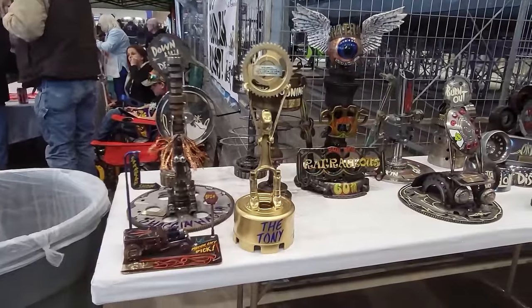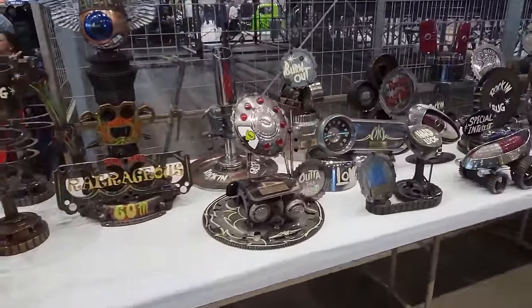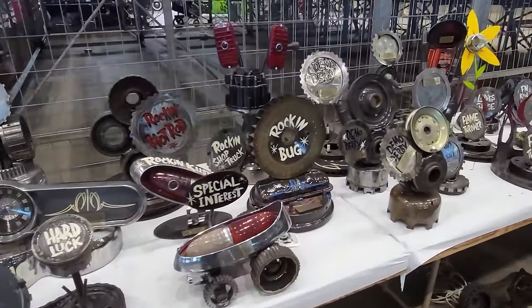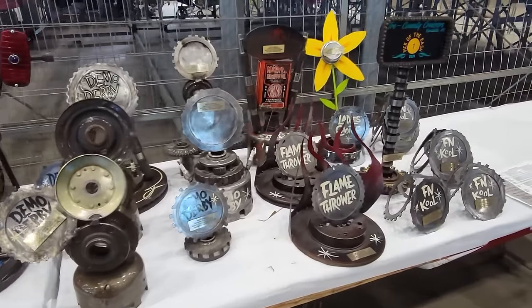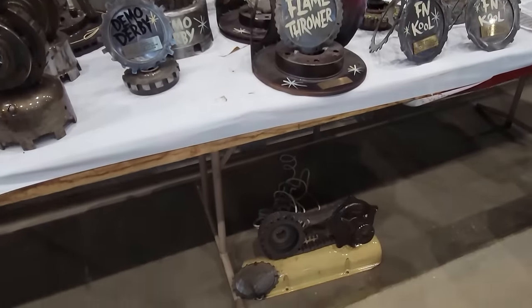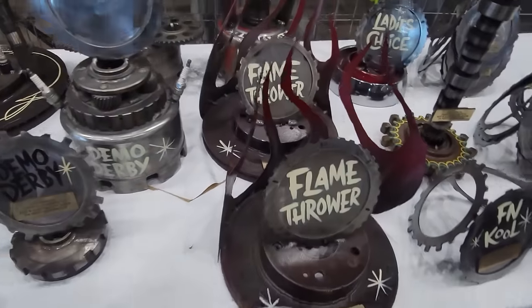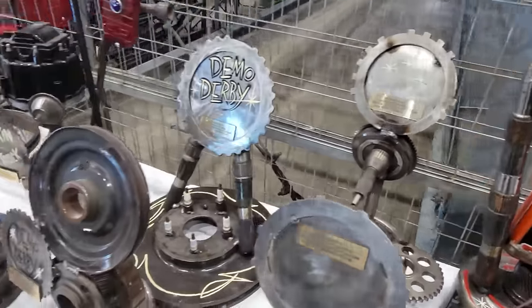So I'm not really a big trophy guy. I don't go to car shows to try to get trophies and whatnot. I know that's some people's goal, but I could really care less personally. But now, having that said, these are not your standard trophies. These things are all pretty cool. They're all little mini pieces of art, really. And I love junk art. I love stuff that's got to be creative like this.